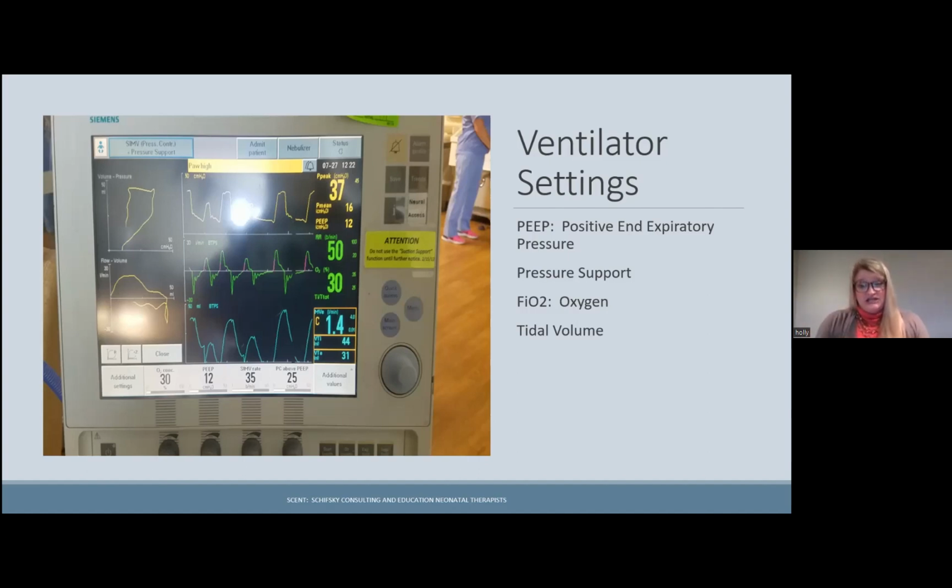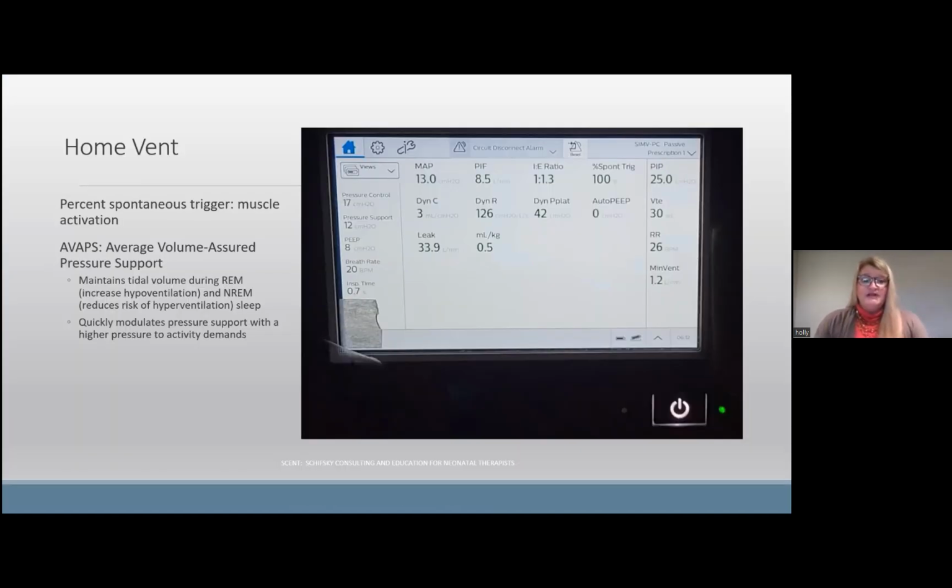Of course, oxygenation is very important. The recommendation per the literature is an FiO2 of 50% or less before we would start oral feeding. And then tidal volume is a consideration regarding weight and size of baby. Infants will transition to a home ventilator prior to their discharge from the NICU or your subacute unit, whatever level of care these babies might be in.